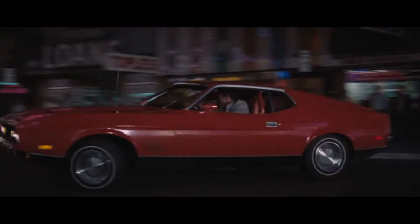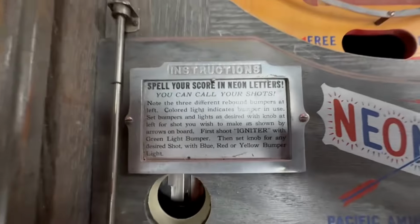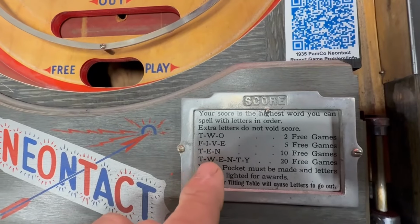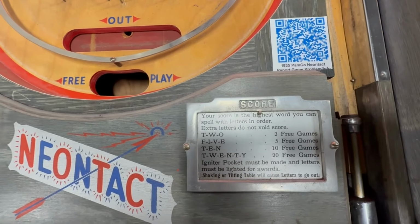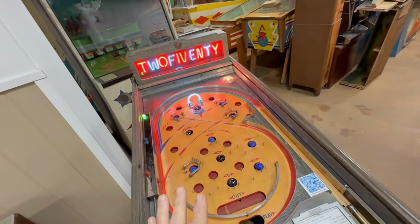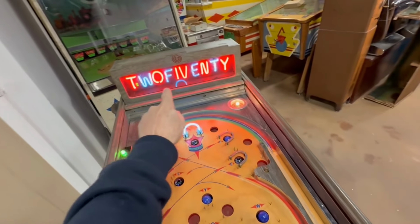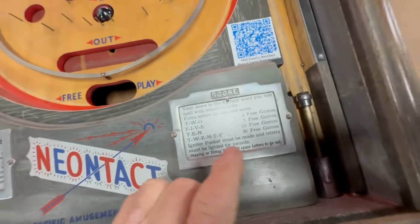Why you dirty bastard? A quick rundown on the rules. Here's the scorecard. Basically, what you're trying to do is spell out 2, 5, 10, or 20, and then you win free games, or you get paid off by the bartender. And the neat thing about this game is that this could be in the corner, and the bartender could see it from across the room exactly what you have spelled out here to get the appropriate number of free games.